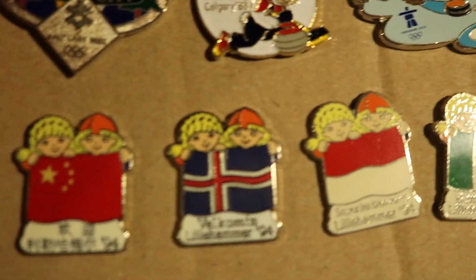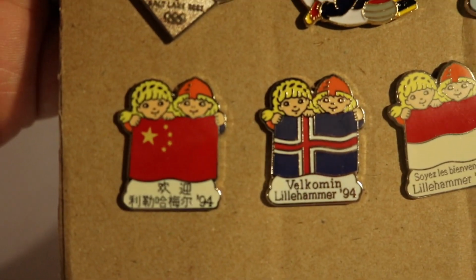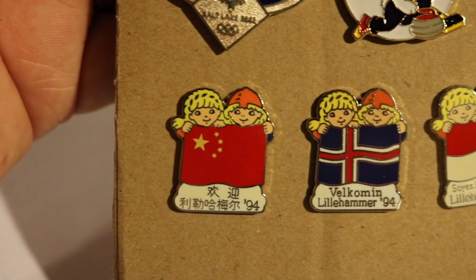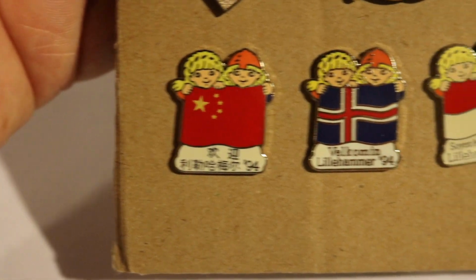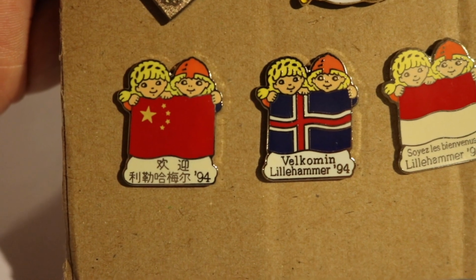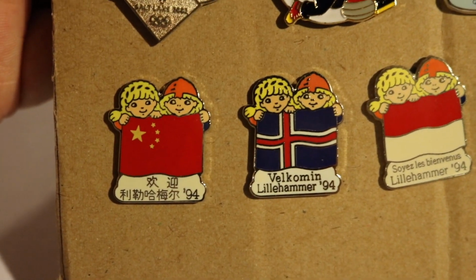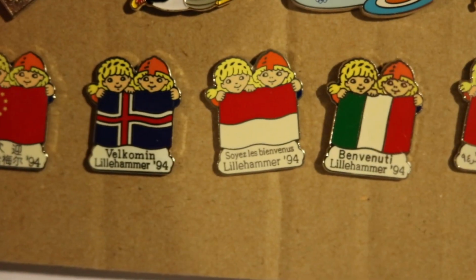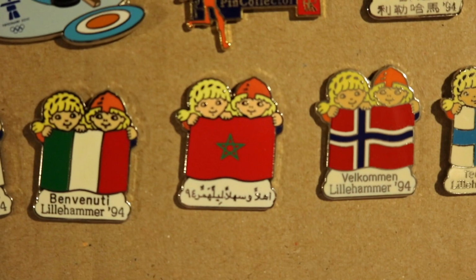Was it Italy? You got another Scandinavian country. I'm sorry, but the Scandinavian countries pretty much run together for me. To me, you got China there, and obviously I can tell from this one that's Velkommen. So welcome, Lillehammer 94. Let me see. Yep, Velkommen. So we got Norway. This is like Norwegian, something like that. So there you have it.